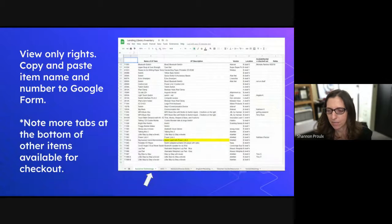So there's the list, and maybe when we're done going through the slides, I can show you a little bit more of the list and how long it is. But you can see everything's categorized there by the name of the item. There's a short description, the vendor, and then the location is so Amy, the gal who runs it, knows where everything is. Then she would update on who has checked that out and any notes and where they're from and the date and so forth. And even at the very bottom there, you'll notice there's some different tabs too. So the AT tab is just one list. There's also an ASD lending library, behavior, English reading lending library. Vision hearing has a really big list of lending library items as well. So that's the Google Sheet.